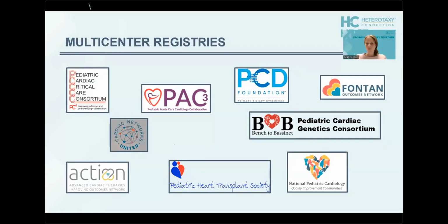I'm told that there are also a few pulmonary registries, such as the one run by the PCD Foundation. But one of the goals of the HRC3 collaboration is to leverage existing registries for research. And so this group has started to work on a few of these registries to advance them.